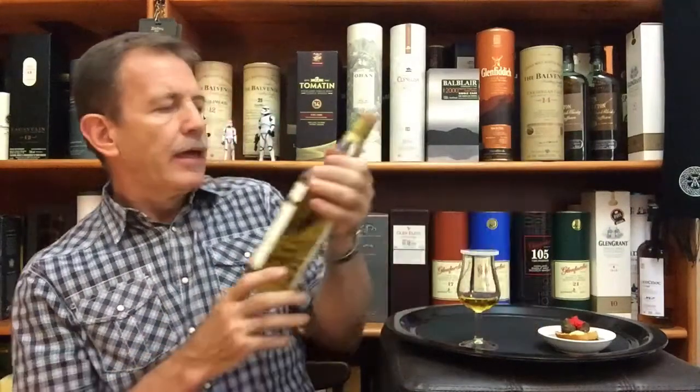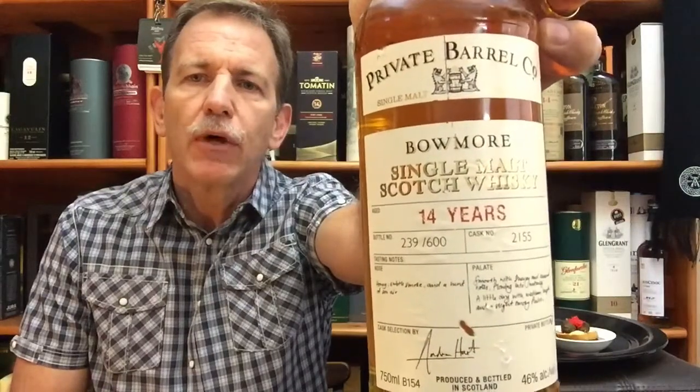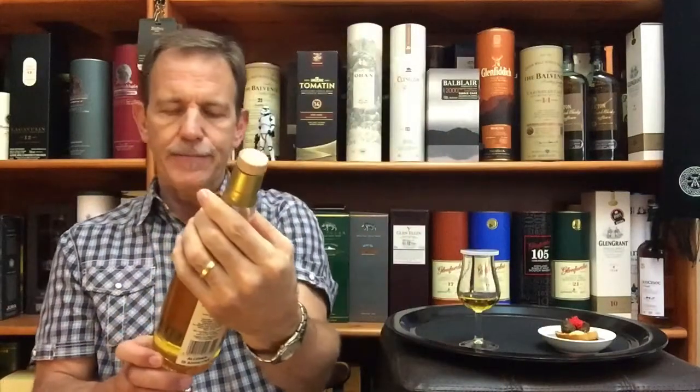And it is the second last in this series that I'm doing on 14-year-old single malt whiskies. Today's bottling is a private bottling, a bottling for the private barrel company here in South Africa. It is a 14-year-old Bowmore single malt from the Bowmore Distillery.